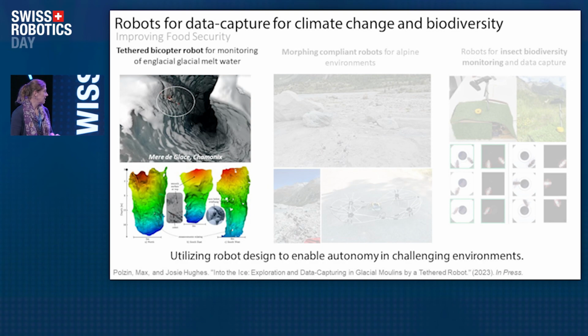So for example, we're looking at creating some robots that can be deployed into big chimney-like moulin structures in glaciers to perform 3D scans so we can reconstruct these chimneys and better predict water flow. We're also developing some autonomous, compliant, folding, morphing robots that can go in a variety of terrains, including very steep terrains and water, and utilize their morphing and compliant capability to simplify the autonomy required, such that these things can then go and collect data and samples from really challenging conditions.